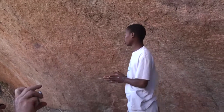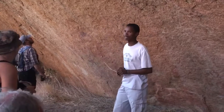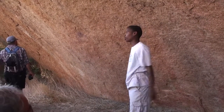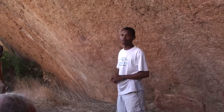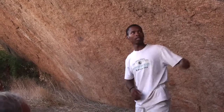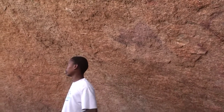First of all, welcome to Small Bushman's Paradise. We also have the Bushman's Paradise, but that's now to the east of Swakopmund. Many of the paintings at the Bushman's Paradise are vandalized and damaged by former visitors. And these are the paintings that you can see much more clearly. These paintings have been done by the San people.